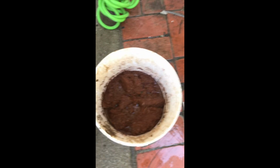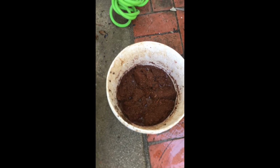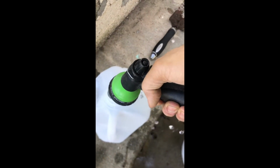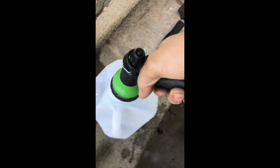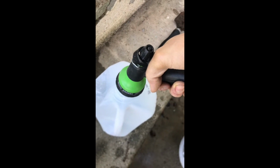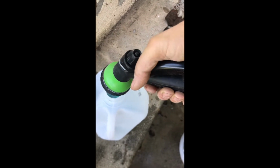And the mulch is forming nicely. The coconut coir is opening up. The temperature here is quite interesting.